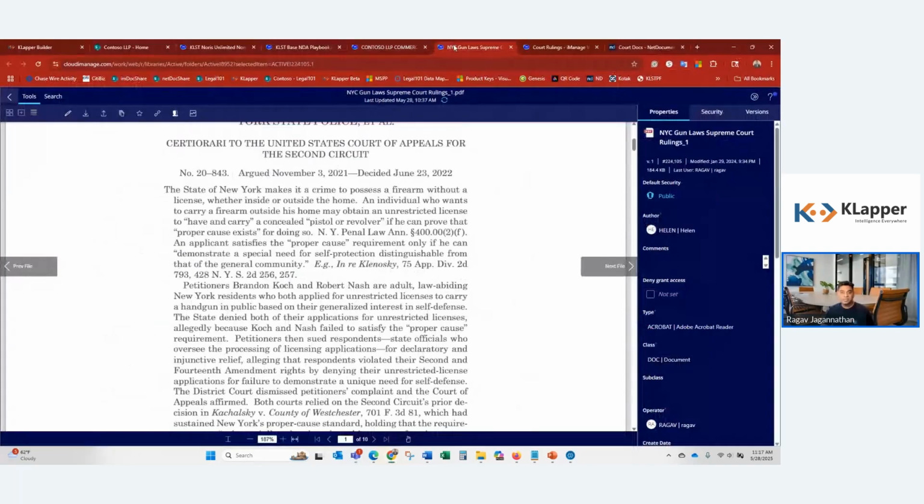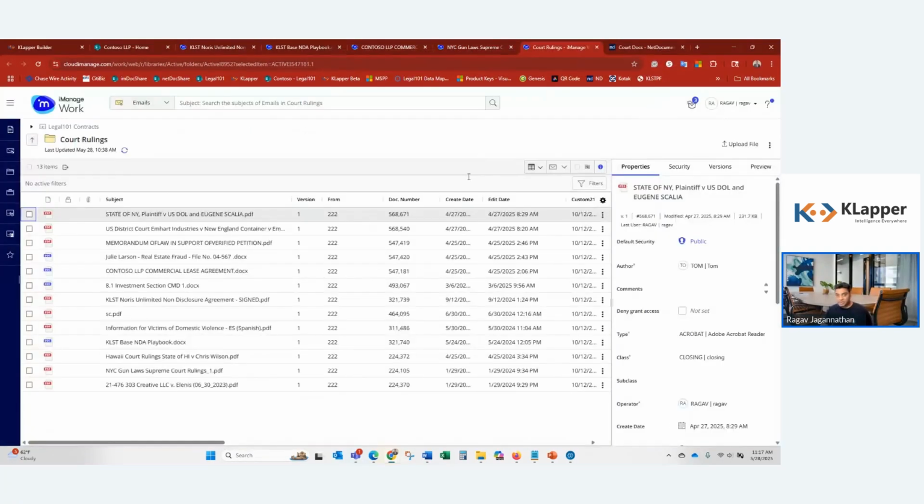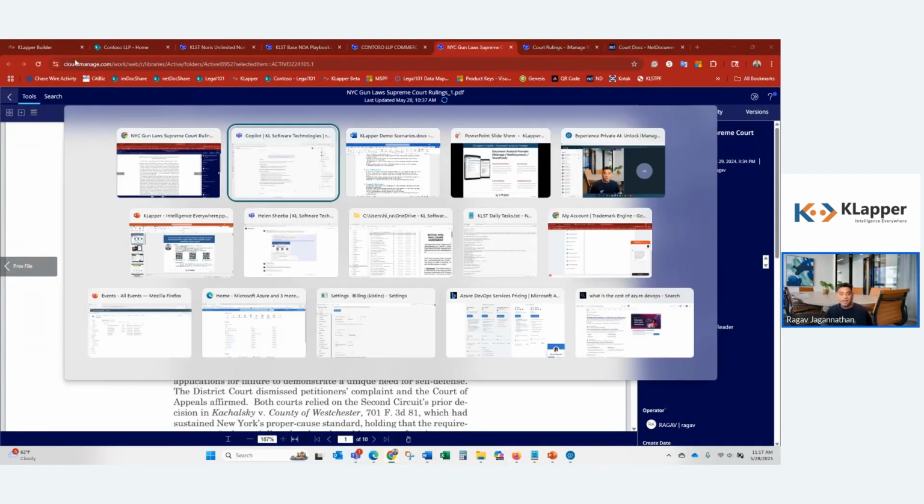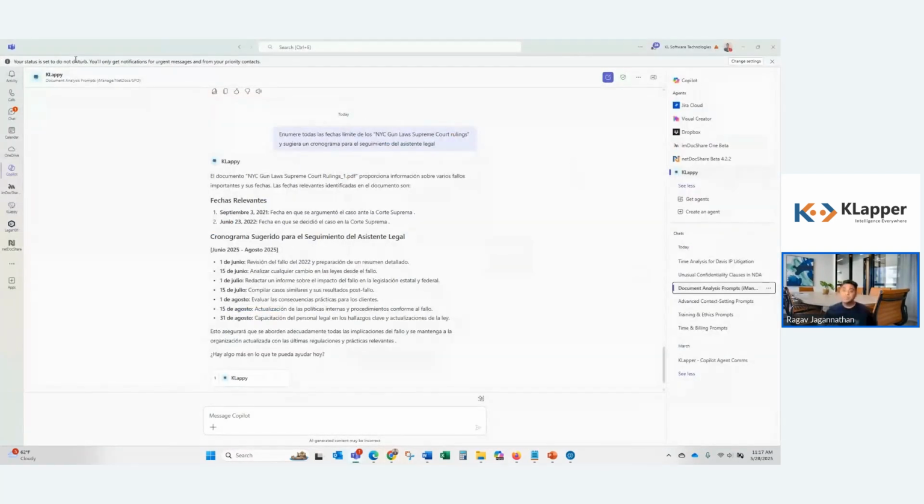You can see here, this is the document. It's read and understood from this folder, court rulings in iManage. It's read and understood this document inside out, top to bottom: metadata, document content, and security. So going back to Copilot, I can ask questions in my favorite language. I can ask in Arabic, in Mandarin, in Spanish, in French, and it's able to understand the question. And here you can see it's able to respond back to me in Spanish, knowing that I've asked the question in Spanish, right?